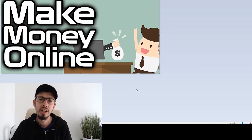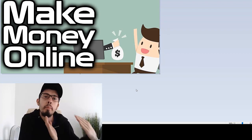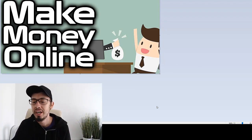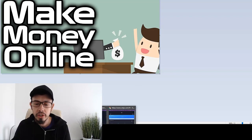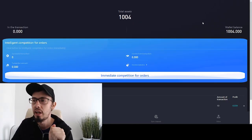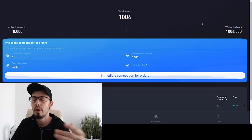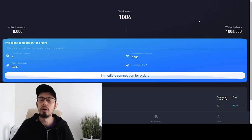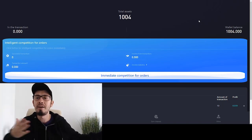So now let's talk about how much money you can actually make on a day-to-day basis on a COTPS arbitrage trading platform. Let's be real now, let's talk numbers. I have two accounts. One is my account and one is my fiance's account. We live together, and so she has her account and I have my own account.